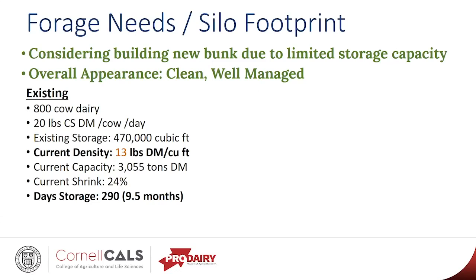They were using a defacer, but they just didn't have enough inventory, so they were thinking about building a whole other bunk, which obviously has a lot of cost to it. But then we got digging around and found their densities were only averaging about 13 pounds of dry matter, which is on the low side.